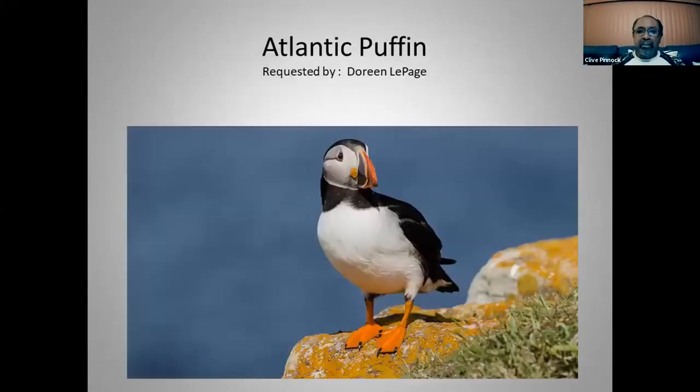All right. The bird of the month this month is the Atlantic puffin, a really beautiful bird. And we want to take a moment to thank Doreen for her request of this species. We've had several members request different species, and you guys are helping to make the bird of the month for 2021 happen, and we're really excited about it. So thank you, Doreen, and the rest of you. We're intentionally doing this as a surprise each month so that those of you who requested won't know which month your bird is going to come. So we're hoping that you guys will have some fun with that.